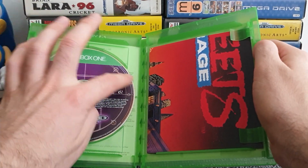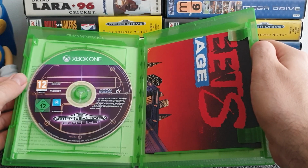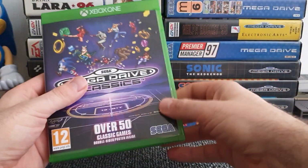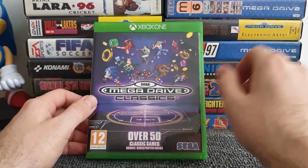Nice little disc art there, because that's the top of a Sega Mega Drive, and there's the cartridge slot. So nice little touch that. You know, I do notice them. And yes, as I say, everything's in there because I bought it from brand new.